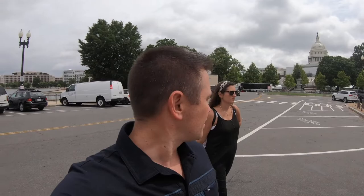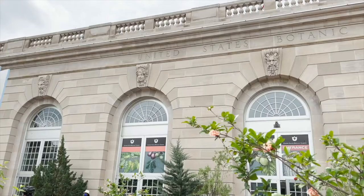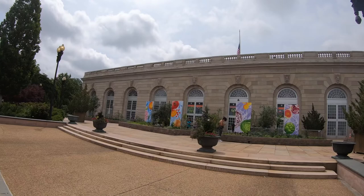So we got to the Botanical Garden after about a 48 minute walk. Pretty far. You might want to Uber it or take a metro. But this is the oldest operating botanical garden in the United States from, I believe, 1820. And it was George Washington's idea to put in a botanical garden in D.C. So it took a little while. Here it is.